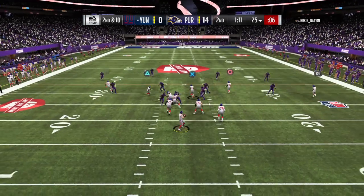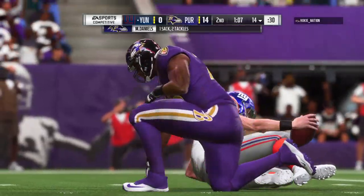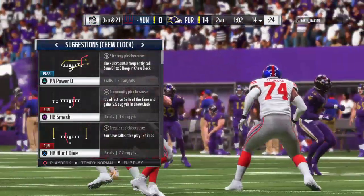Breeze will try again on second down. And he goes down. The Ravens able to get to him. Mike Daniels in there to bury him for a loss of 11.